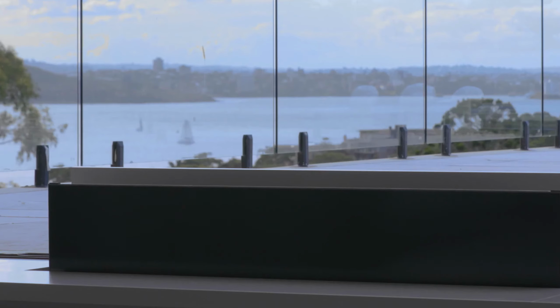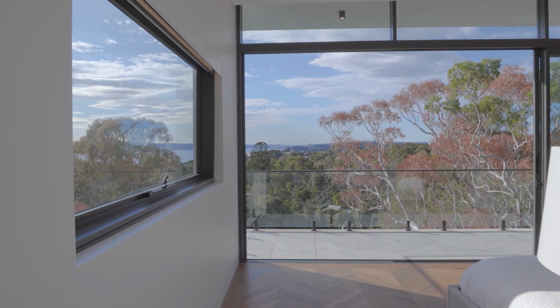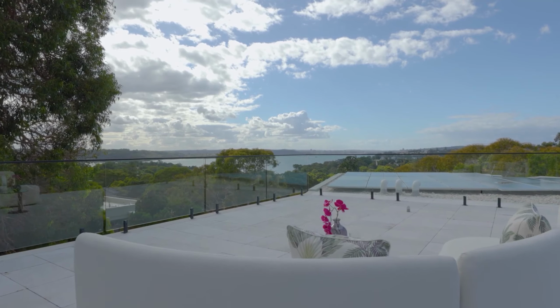This residence accommodates up to 5 or 6 bedrooms, including 3 grand suites. One of these suites opens to a rooftop terrace, providing a personal retreat to admire the surroundings.